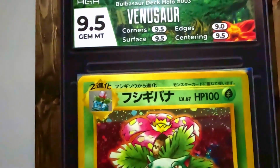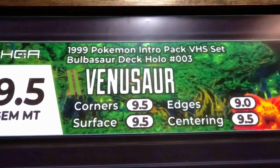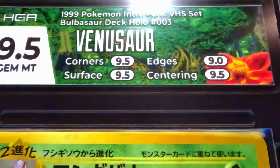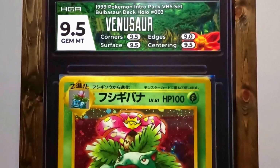So one thing that we do as well is whenever we grade, we grade with subgrades. So we have surface, corners, edges, and centering. The reason we do this is we want to be transparent with that customer. That way, whenever they receive that card back, they know exactly why they got the grade that they did. If we're like some of these companies and we just put one grade on it, then there's no rhyme or reason or telling why it graded what it did.